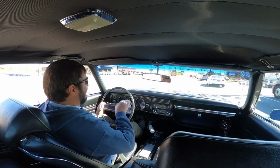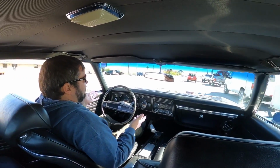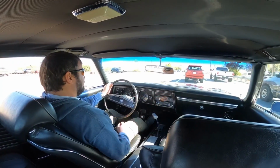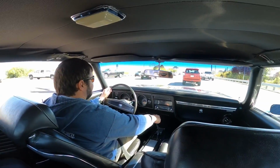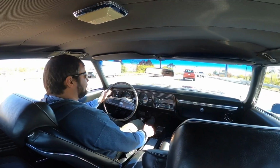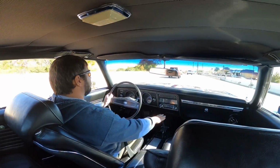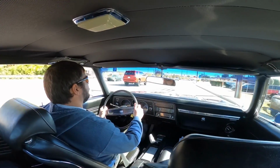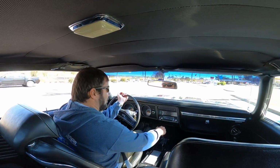Hitting the brakes, they immediately pull to the right at first, but I'm still in them and it quit. Just had a little dust on them. The clutch actually feels good in this one, and it's going into all the gears correctly. I think the brakes just had a little bit of dust on them at first because they're not pulling anymore.